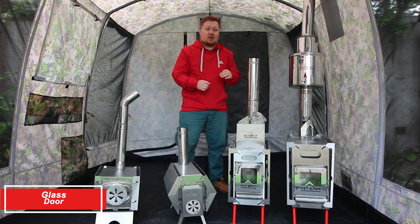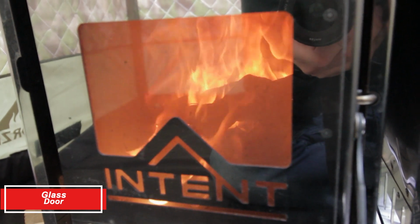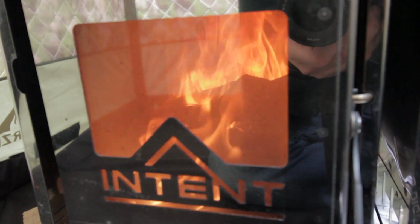For Intent and Intent Mini, you can purchase additional glass doors. It is a very cool feature. You can use the stove as a fireplace. It's really cool at night, when the flames are bursting inside the stove.